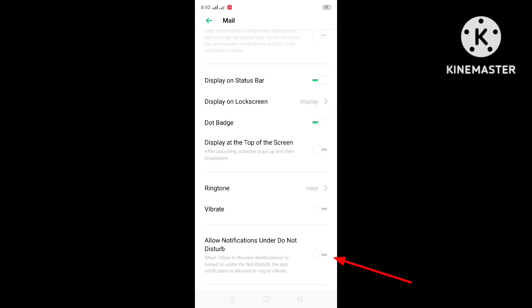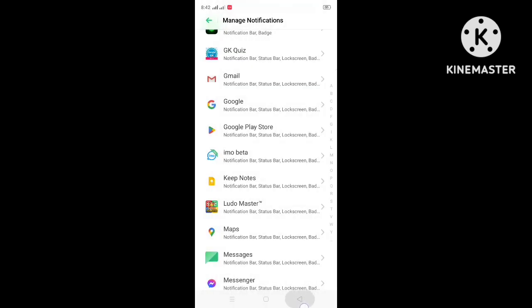If the Do Not Disturb option is on, turn it off. Hopefully after checking these things the notification issue will be resolved.